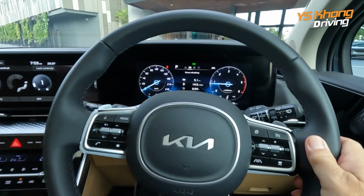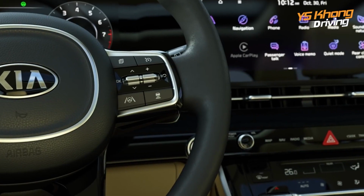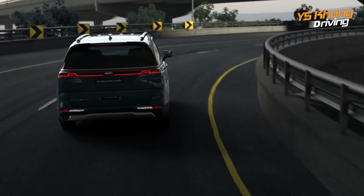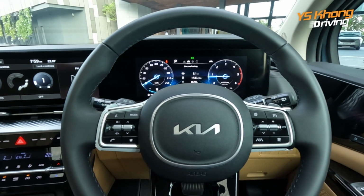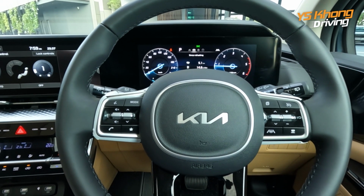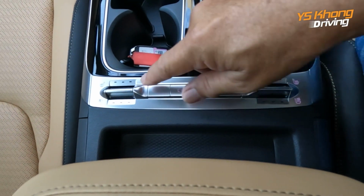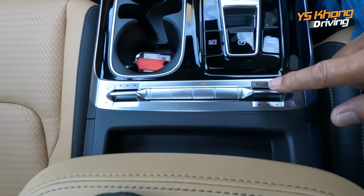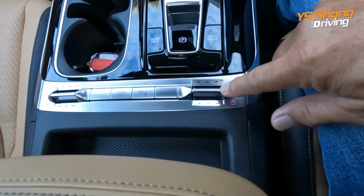So it also has adaptive cruise control, it has lane keep, lane departure warning, and all the full ADAS systems, and that is in this full spec vehicle. Then moving on, we have ventilated seats for the front. That's for the passenger, and this is for the driver.